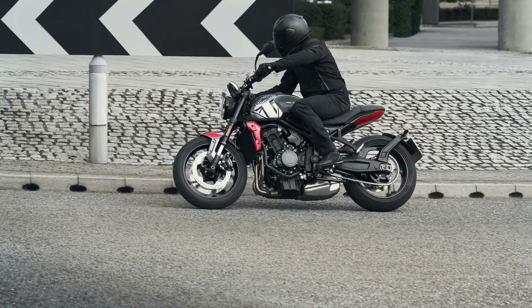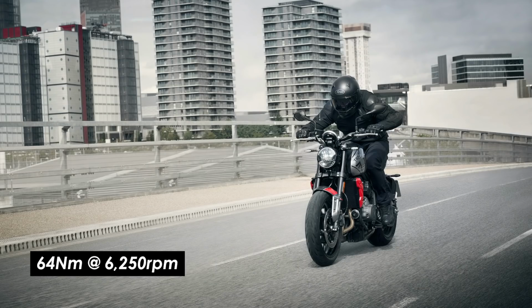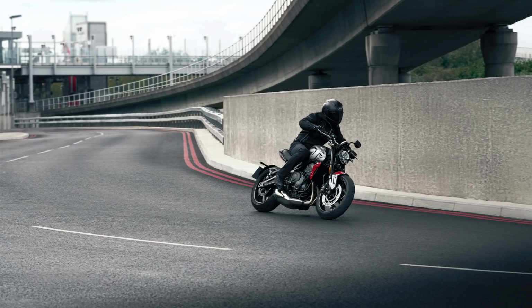The result is a peak power of 80 horsepower at 10,250 RPM and a peak torque of 64 Nm at 6,250 RPM. Triumph also point out that over 90% of its maximum torque is available across the majority of the rev range, which ought to make it a super easy bike to ride.